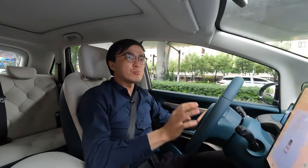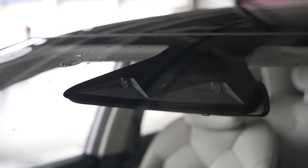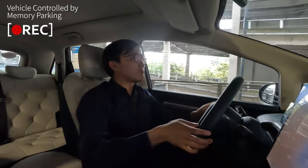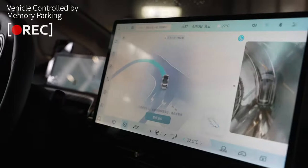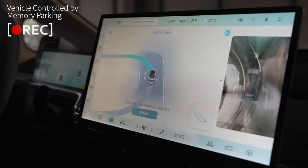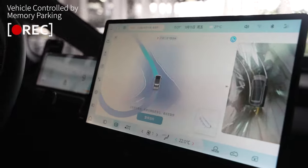the assisted driving, because we are here today in a top of the spec version with DJI's assisted driving kit. I'm currently demonstrating one of this car's very insane party tricks, the memory parking. Okay, I'll get to this in a minute. First of all, let me explain the whole system. This car has all-round camera vision for assisted driving at $19,000.